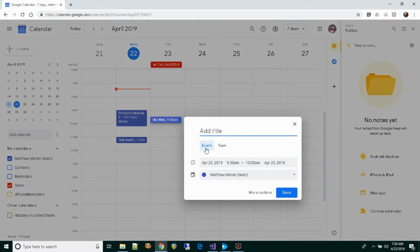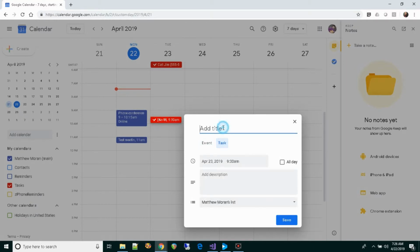And when that comes up, you have the option to create an event, which is a regular calendar appointment, or a task. So when I create a task, you can add some notes here.